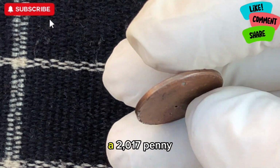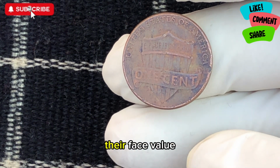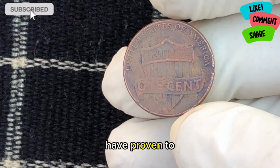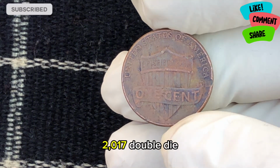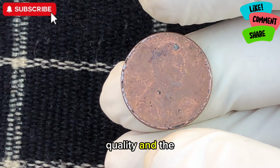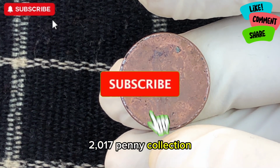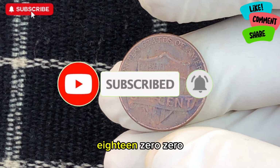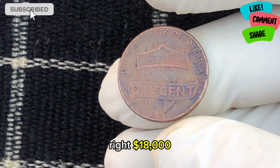So, how much can a 2017 penny be worth? While most 2017 pennies are worth their face value, some of the rarer varieties with minting errors have proven to be extremely valuable. For instance, a well-preserved 2017 double-die penny can be worth thousands of dollars, depending on the quality and the degree of the doubling. However, the true star of the 2017 penny collection is a specific example of the off-center error, which was auctioned for a staggering $18,000. Yes, you heard that right, $18,000.